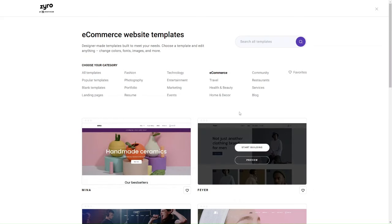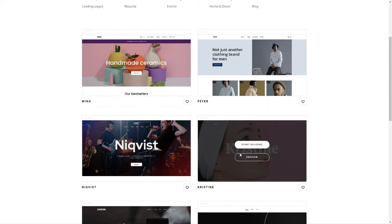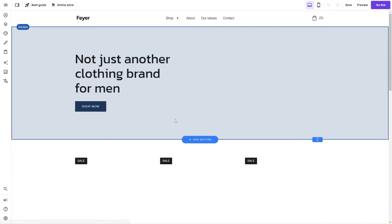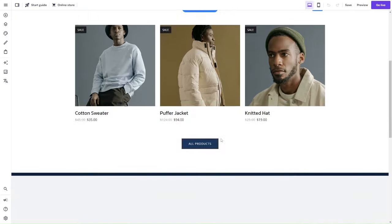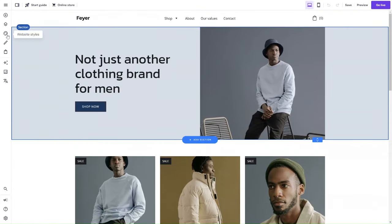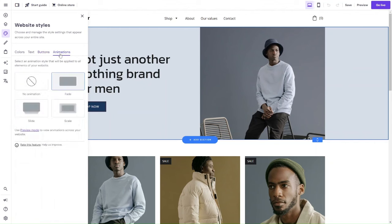As mentioned before, all of these Zyro templates are customizable, so you can click into each of them. So for example, let's go for this one here. If we click on start building, it will open up the website really quickly using placeholder content as well. But then we can go in quite easily and go into website styles and change the colors, the text fonts, the buttons, animations that are currently being used.